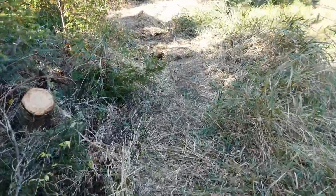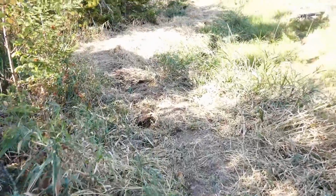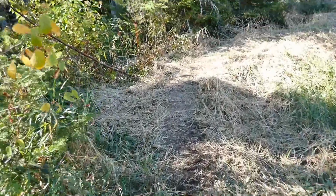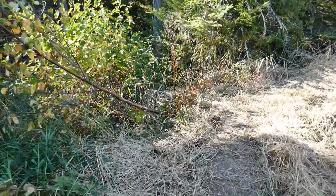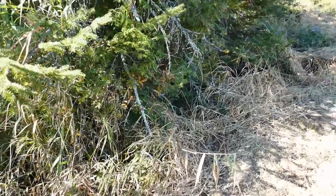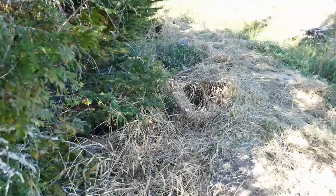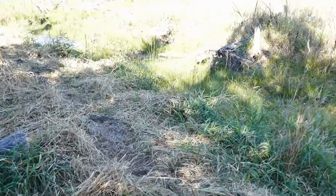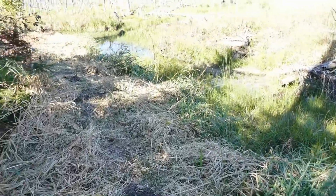I can't tell you how much easier this is to walk, having dragged that lawnmower over the top of this. Otherwise, it's only about 8 to 15 inches wide, and trying to walk through grass and not knowing if you're going to come down in a hole or off the side of the trail. This is much more enjoyable.